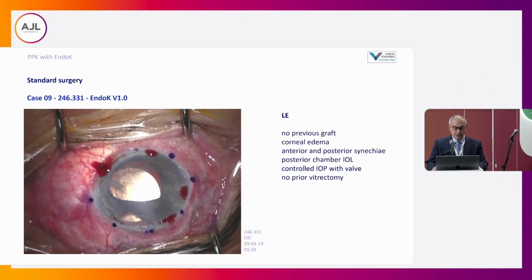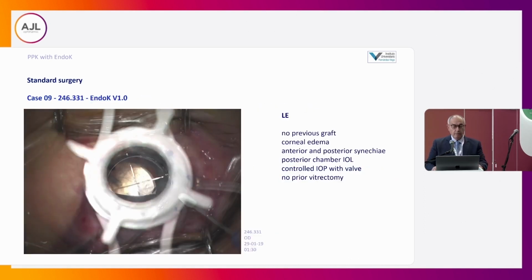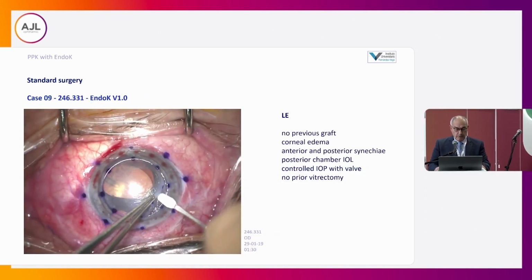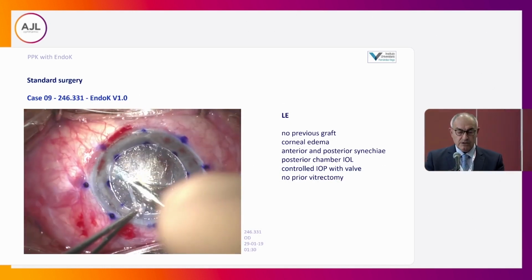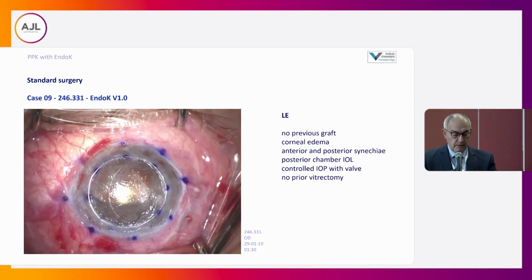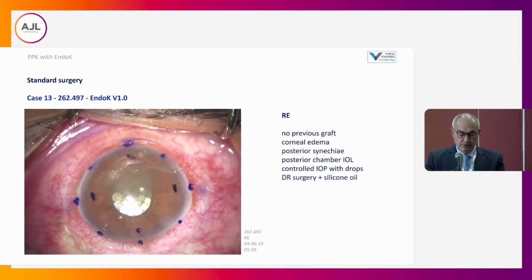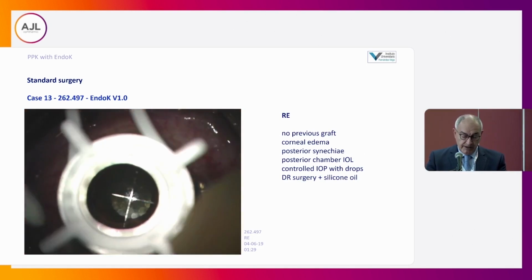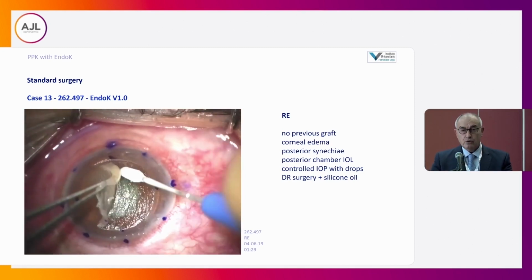In this video, we can see the surgical technique in a patient operated on 4 years ago. The reason for the transplant was a corneal edema without stromal vascularization. The patient also presented aphakia, anterior and posterior synechia, normal intraocular pressure, and no previous vitrectomy.